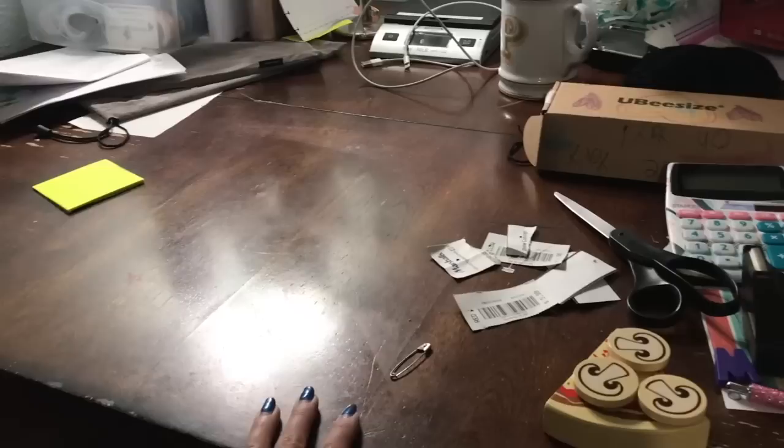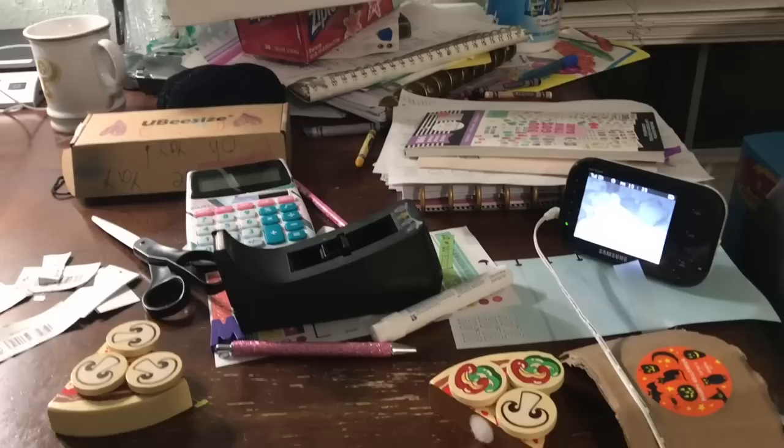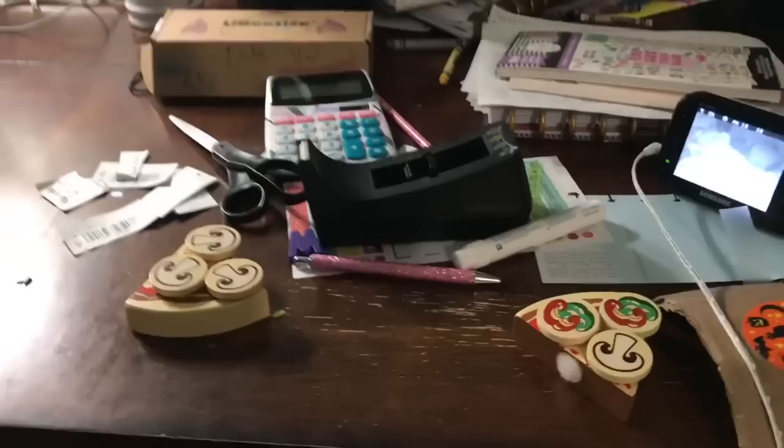This is my shipping station. This is actually our old dining room table from the house that we used to live in. And now it just sits in this corner. It is disgusting right now, so I'm gonna spend a little bit of time cleaning it up. It's disgusting because my daughter likes to hang out with me here. And as you can see, well, this is from my son.